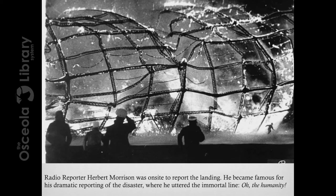Radio reporter Herbert Morrison is on site to report the landing, and he became famous for his dramatic reporting of the disaster, where he uttered the immortal line, "Oh, the humanity!"